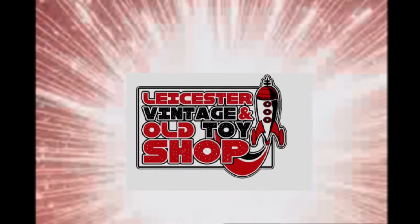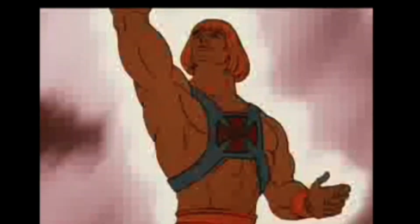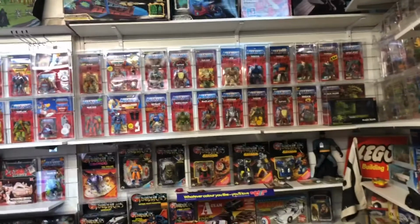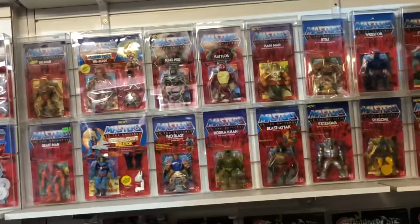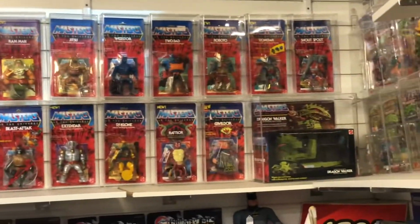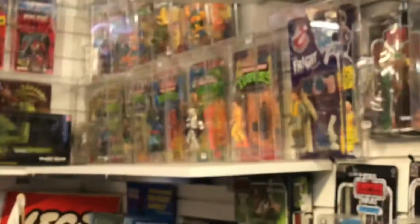And the Masters of the Universe. Just spotted behind the old staff desk area, there's the old vintage He-Man figures. They're all mint on card. They look really cool on display, don't they? It's like I say, it's more of a museum than a shop. It really is. These are so cool.